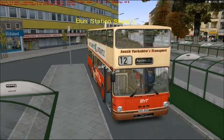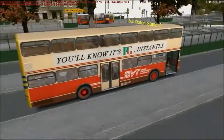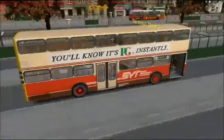This map is split into two halves. You've got 1980 to 2000, in which case you've got a lot more of your independent operators, and then 2000 onwards, that's the second part, and that's got your big bus companies such as First, Stagecoach and Arriva. There is also a Centre bus route, but you don't really see those at all, so I don't really count those. So, today we're going to be driving the Route 12.